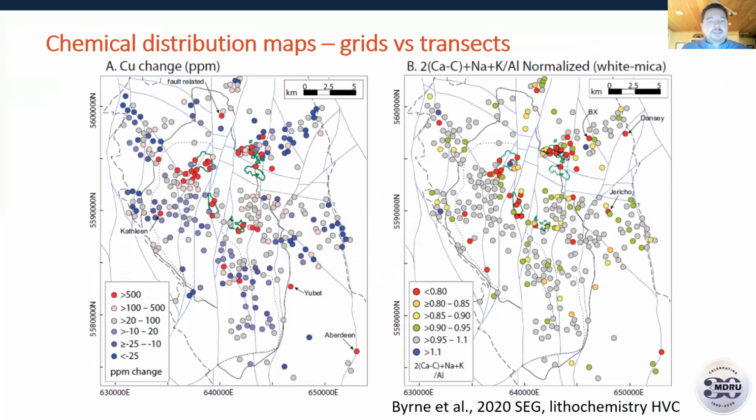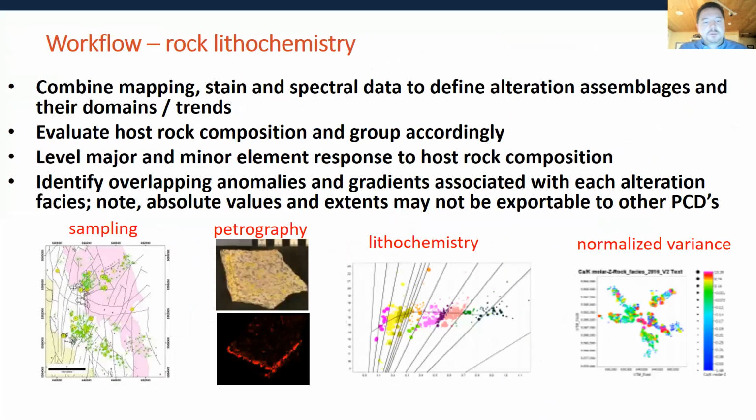So again, this is important for your workflow. So your rock chemistry or your rock mineralogy, combining your field mapping, your staining, your spectral data to define that alteration assemblage and their domains through time, and identifying these overlapping anomalies and gradients. So sampling, petrography, lithochemistry, and normalizing towards your original host rock.